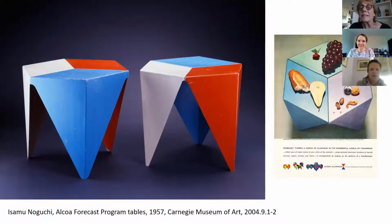But let's move on. Not a lot of them went into production, and in fact if you look at the ad, I suspect that the image at the bottom is a graphic design, not necessarily a real table. So right, there might not be many out there. It'd be wonderful if there were, but oh, absolutely.